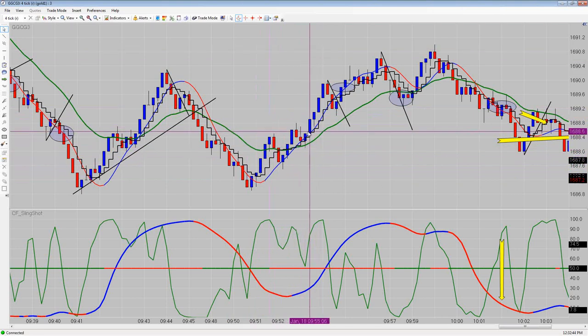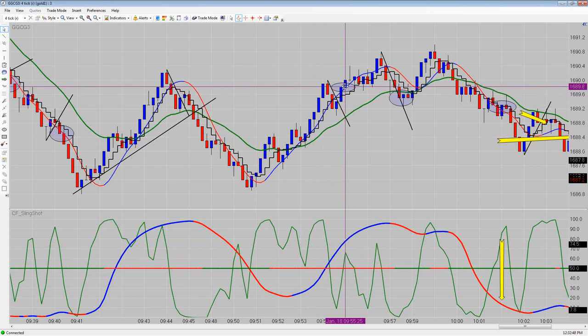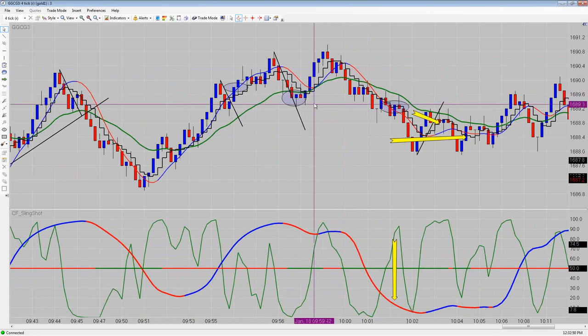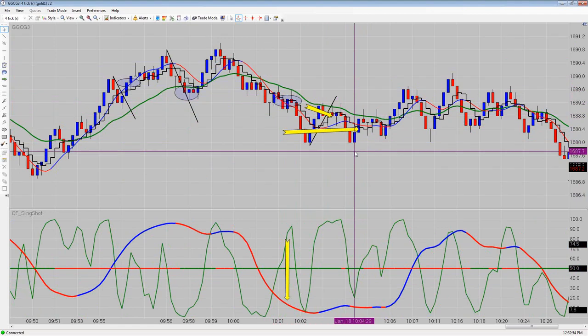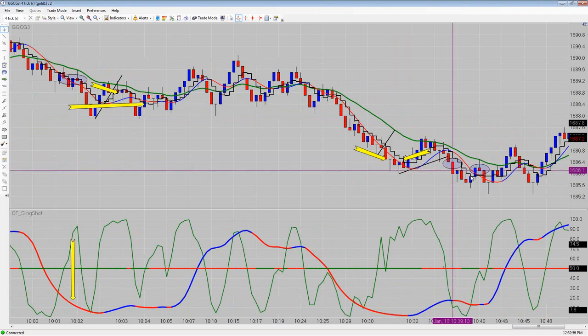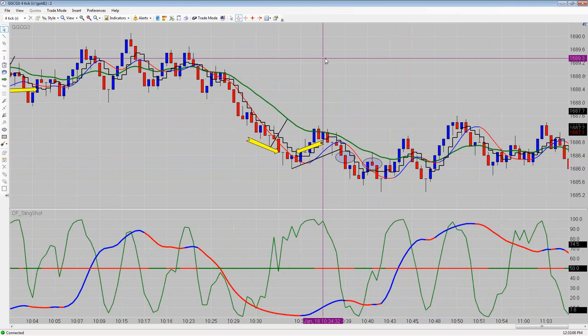When it moved up right here, no, I'm sorry, you didn't have any divergence to support any trade movement there. Right in there, you could have gotten long. Over here, you could have gotten long again. Over here, you could have gotten short. Over here, short. Over here, short. It's the same exact thing over and over and over again, right?